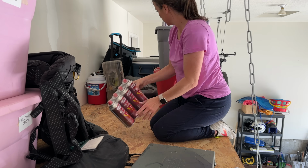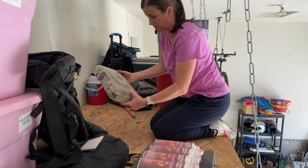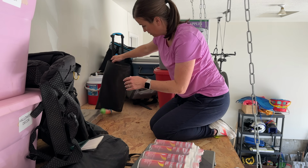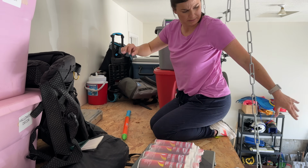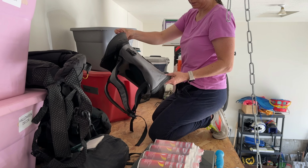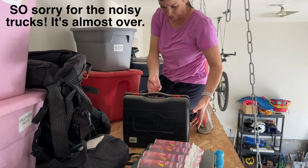Butane fuel. What do we need butane fuel for? I don't know. Fishing. When has he gone fishing? Years. Here's another mat that's all ripping apart. This is broken. That's going to go. This is a backpack that we got for free. I really just don't think we're ever going to use it. Oh, that's what this butane goes to.